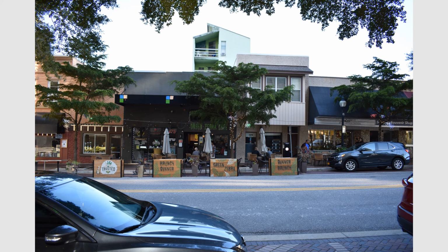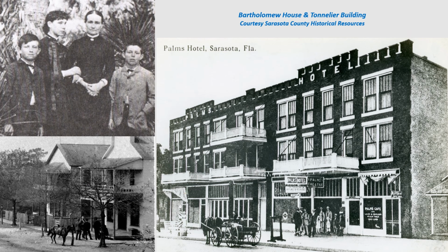Across the street was the location of the second Grable building. Susanna Bartholomew and her 3 children, in 1886, lived in the second Grable building. William Bartholomew, a Kansas City attorney and member of the Sarasota Vigilantes, fell from a tree in Mayaca while trying to hunt egrets for their feathers and broke his back.